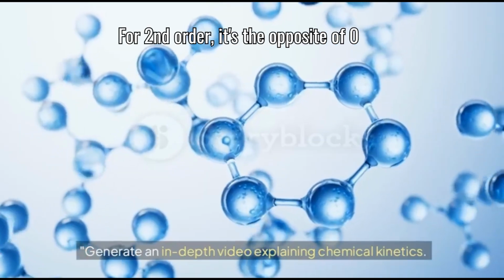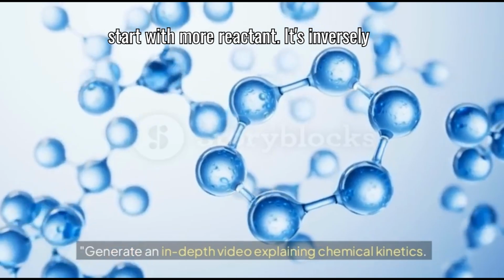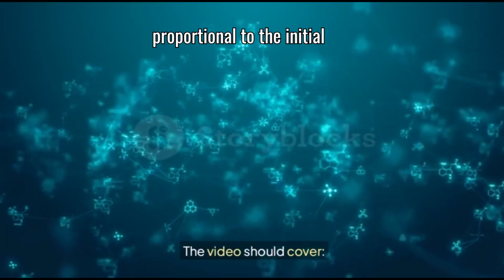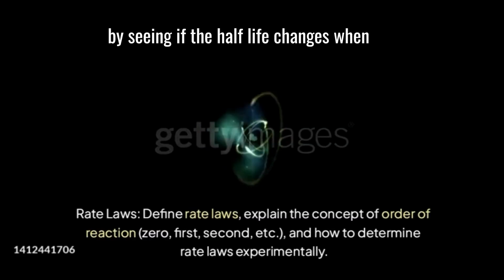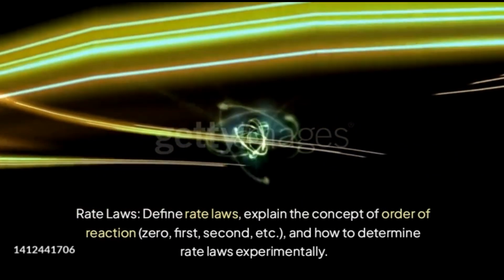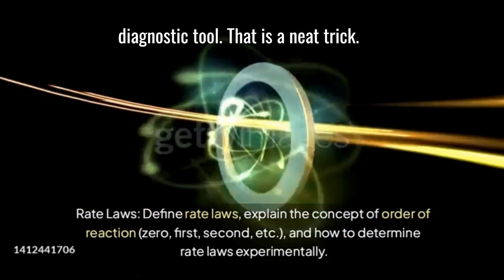Okay. And second order? For second order, it's the opposite of zero order. The half-life gets shorter if you start with more reactant. It's inversely proportional to the initial concentration, 1/(k[A]₀). Wow. Okay, so just by seeing if the half-life changes when you change the starting amount. Bingo. You can often tell if it's zero, first, or second order. It's a really neat diagnostic tool. That is a neat trick.